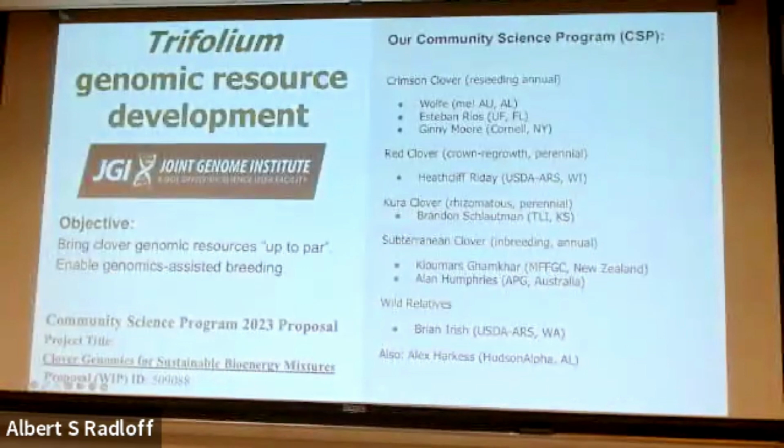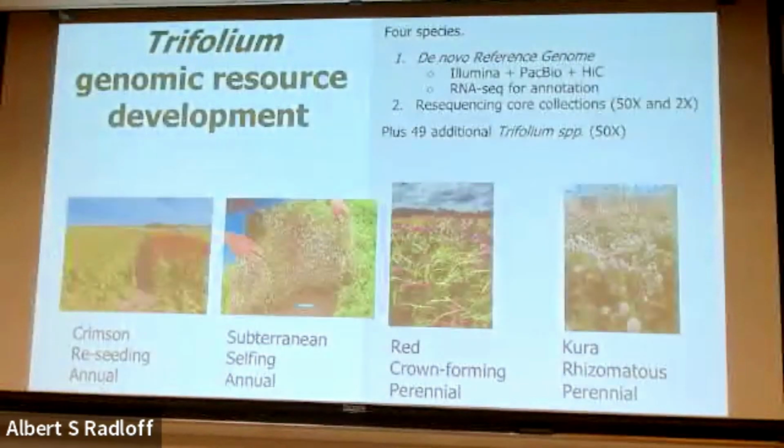So we picked four main clover species that have different properties, two annuals and two perennials. Crimson clover is a reseeding annual. Subterranean clover is a weird selfing clover that pegs and puts its flowers on the ground. Red clover and Kura are perennials, one crown forming and one rhizomatous. We have breeders who have contributed germplasm for each of these species, and we have a reference genome line being selected for each species. For red clover, Kura clover, and sub clover, there are already examples of reference genomes.